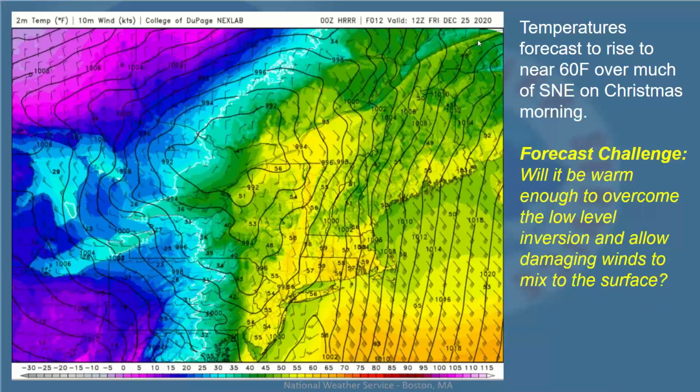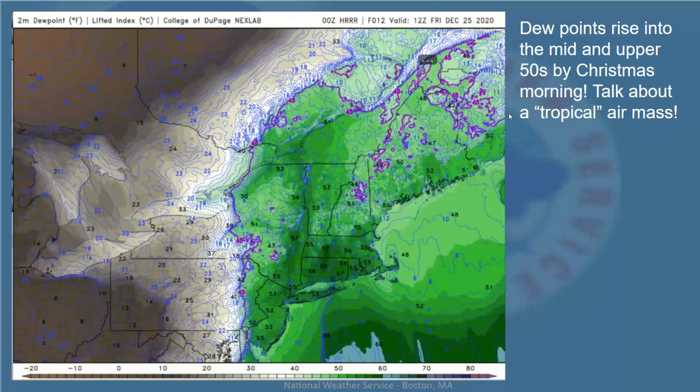So the main concern here really had to do with temperature. You can see this forecast was from the HRRR. It's a 12-hour forecast showing temperatures well up into the 50s, 59s, a bunch of those you can see here across the region at 12Z on Christmas morning. And really the challenge was: was it going to become warm enough for us to break that low-level inversion and mix even more wind down from aloft? So we'll look at some of the soundings here to help with that problem.